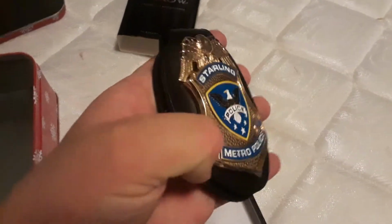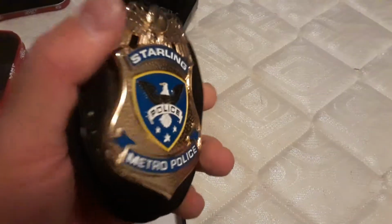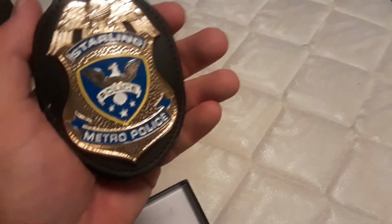So, we have this, and these are all metal badges. I'm not going with plastic crap. You know, we got these nice little police badges. So it's like, freeze. Security. Rangers. I am the law, Judge Dredd. Police. I'm a shield. So, those are the badges.